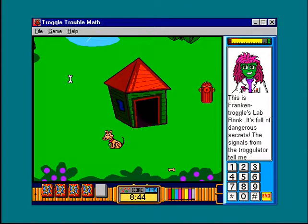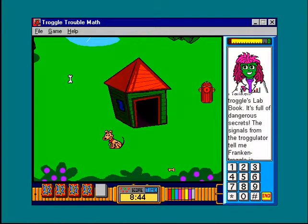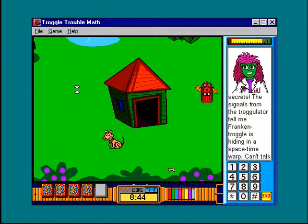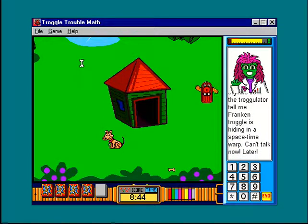This is Frankentroggle's lab book. It's full of dangerous secrets. The signals from the Troggulator tell me Frankentroggle is hiding in a space-time warp. Can't talk now. Later.